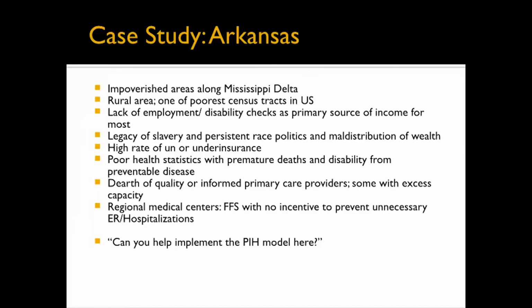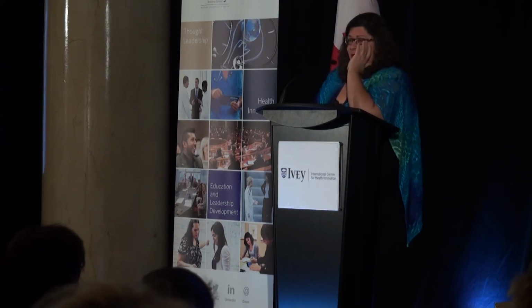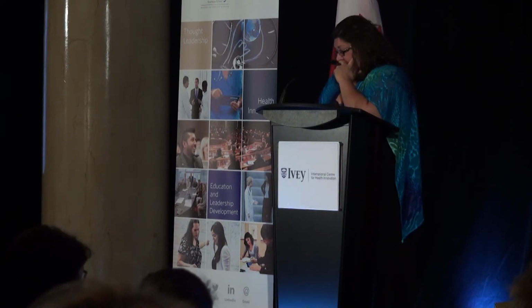And just to end, I wanted to give you a case study. I had the good fortune of going down to Arkansas last week, and it's one of the poorest census tracts in the US, and there's a huge lack of employment. It's still a plantation economy, but a lot of the black labor force has been really marginalized, and many of them live on disability checks. And a huge number of people, about 50%, are uninsured, and a larger number are then underinsured. And the statistics, as someone mentioned in the back, really rival some of those of developing nations.